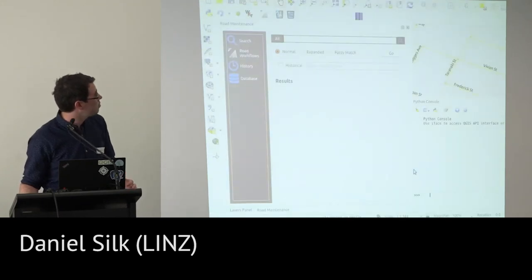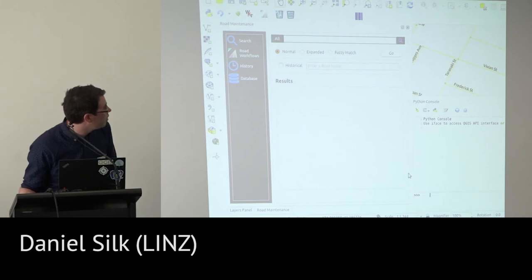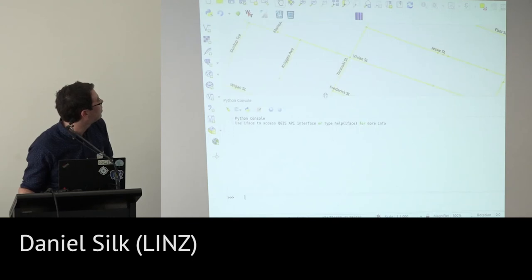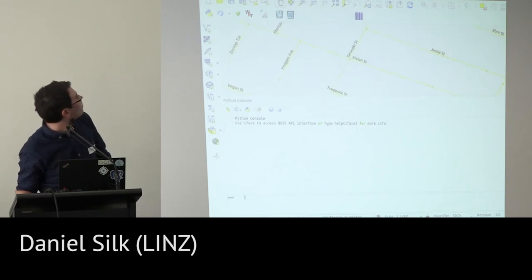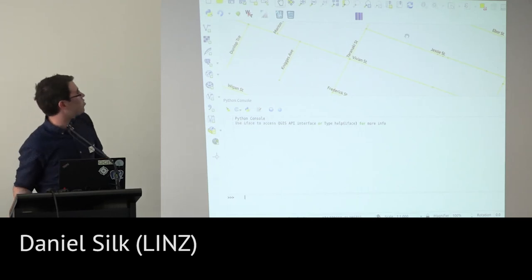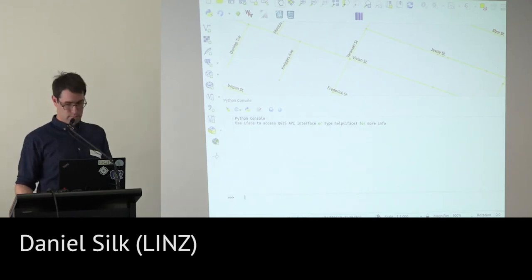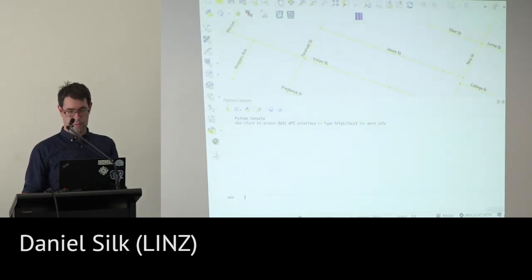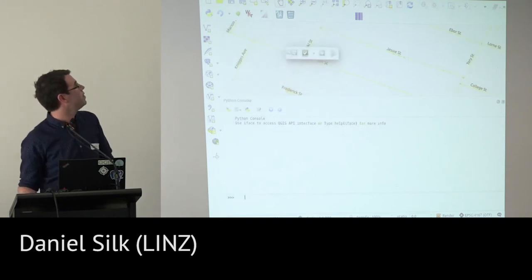QGIS. Unfortunately, my toolbar is off the screen. Hold on. It's over here. Okay.